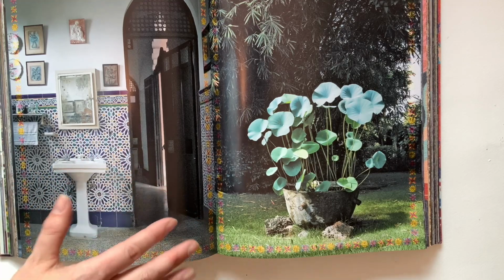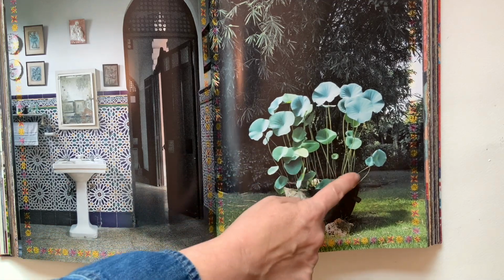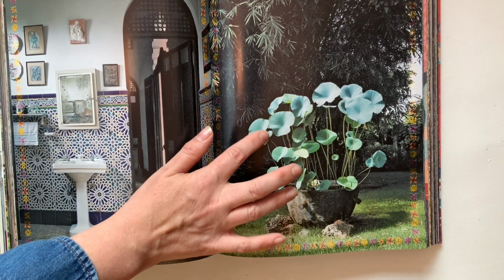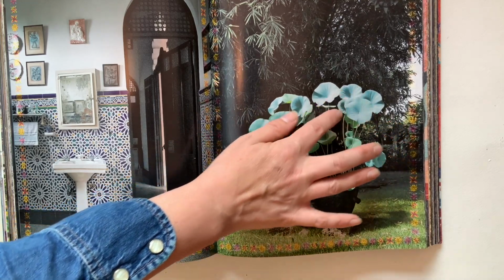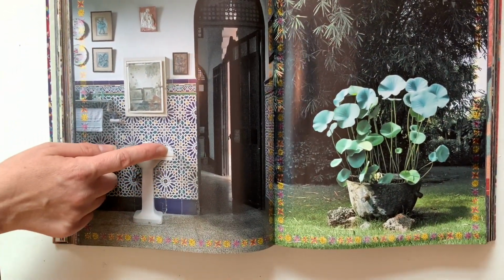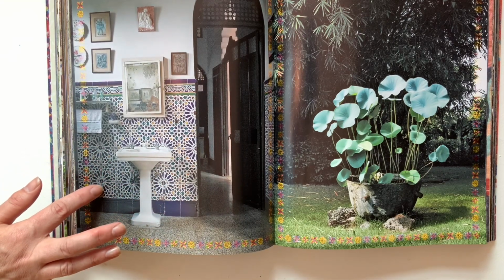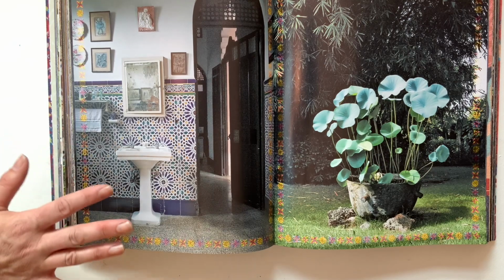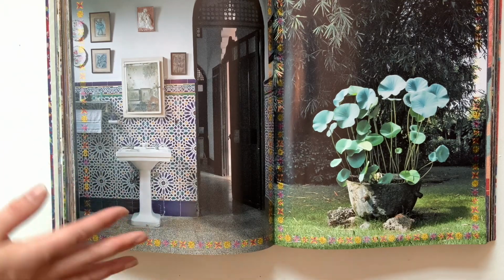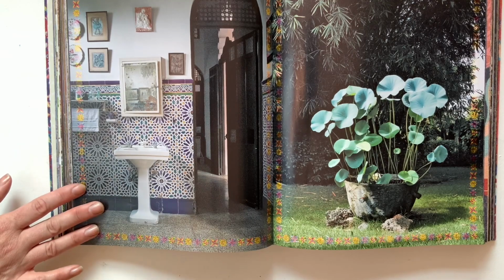So the things that I was particularly interested in were, I really loved these lines here, these lines of the stem. Really liked those, and the shape of these leaves, these big fan shapes, were beautiful. And then I really got quite interested in looking at the patterns on the tiles. So that was my starting point. I selected a book, I opened it at a random page, and then I really thought about what was on that page and what on that page did I find visually interesting.